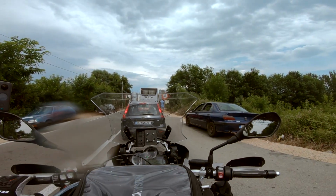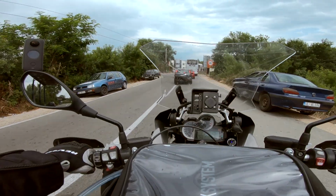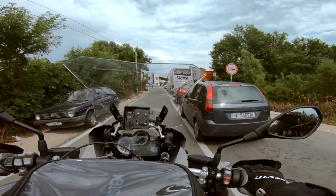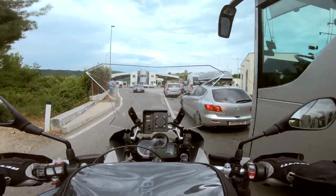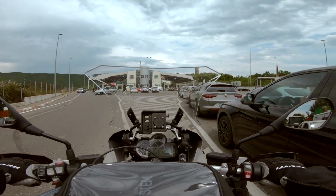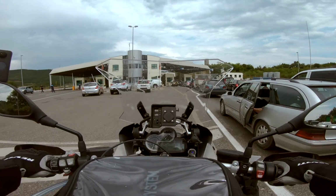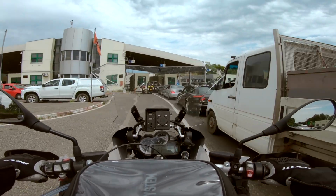This is always the shit part of borders, especially on a bike when it's hot. Some local just drove by in a car and told us to go around. So we're doing it. Let's see. So what, we just cut the queue or pretend we were this group of bikers?